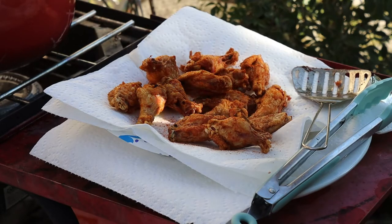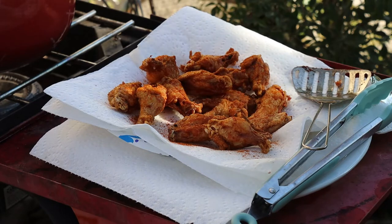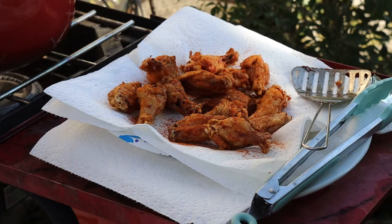Needless to say, these are my wings, unless some of the kids want them. But I like to get the Old Bay on it while there's still a little bit of oil to help it stick.